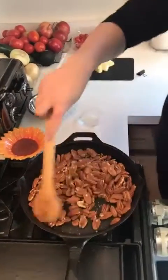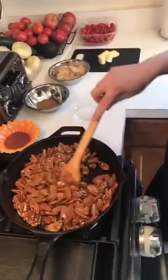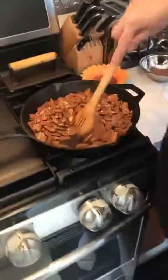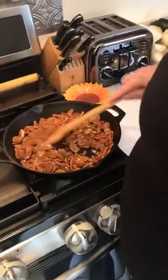There's my daughter. She wants to wash some dishes, but as you can see in the sink, we did wash some dishes. Yeah, Thea, we're going to wash dishes here in a couple of minutes.